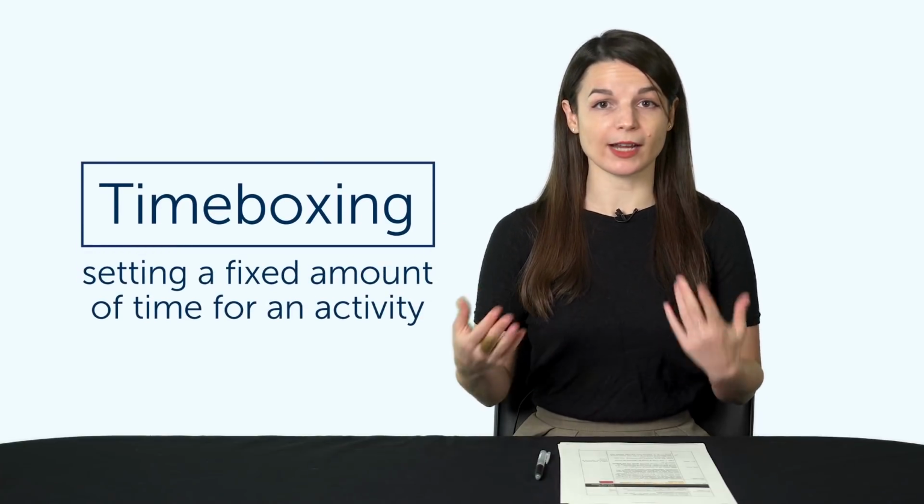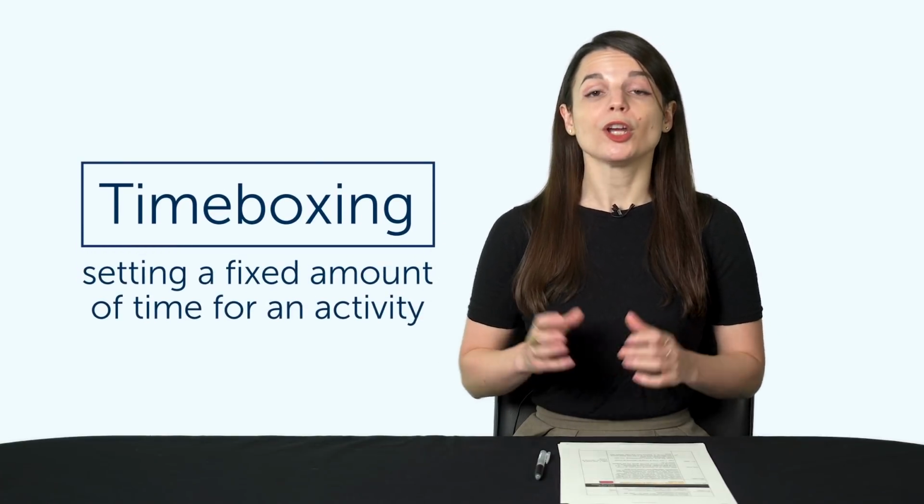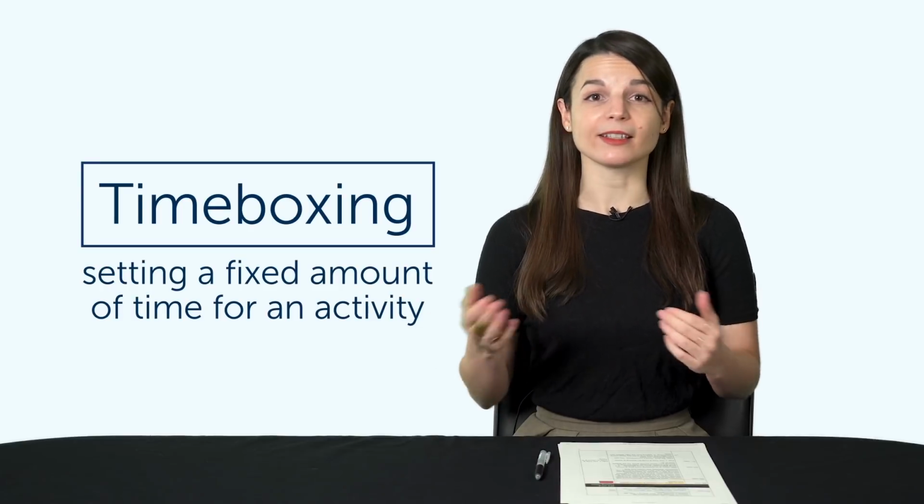Second, pick a time. That way, for example, when it's 9 p.m., you know it's time to put in 10 minutes of language learning. Third, time box your study sessions. What's time boxing? Time boxing is simply setting a fixed amount of time for an activity. For example, you're going to dedicate the next 10 minutes to language and nothing else. If you usually have trouble concentrating, time boxing is a good way to set boundaries and get things done.